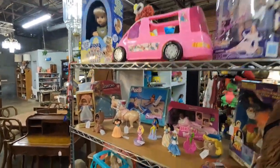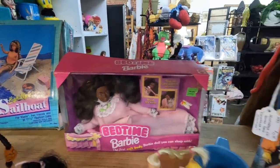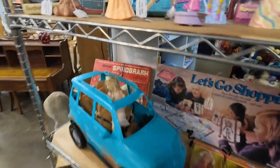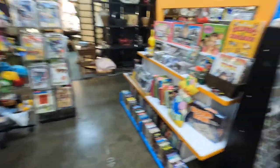A little bit more of the feminine stuff. Barbies, that cool bedtime Barbie back there. Hunchback. A few other things. There's Mary Kate hanging out in the Jeep. Not where she belongs. Find a better spot for her.